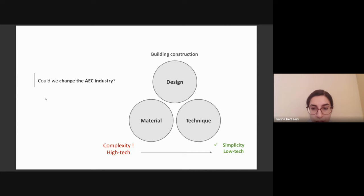So it would be really hard, somehow impossible, to change the AEC industry in the short term. But how could we ease the problem? One of the issues is to lessen the complexity and the high takeoff in all of these processes. If we simplify each of these sections, we could end up with a solution which is not a general solution for sure, but it could somehow ease the problem and make the situation better.